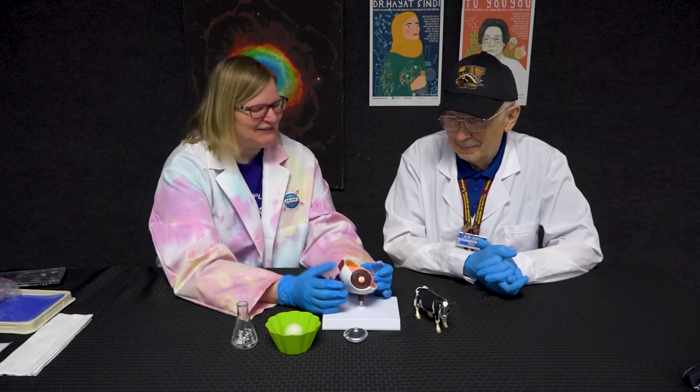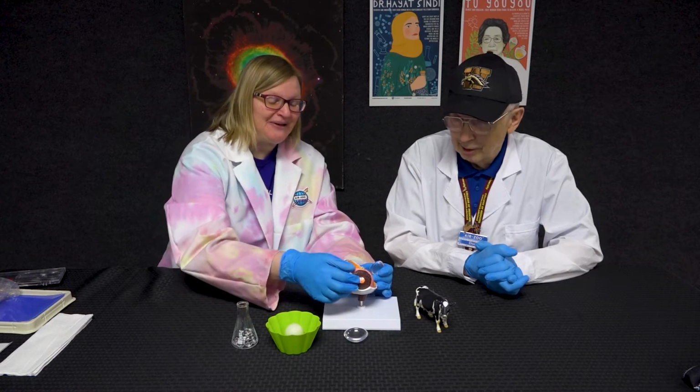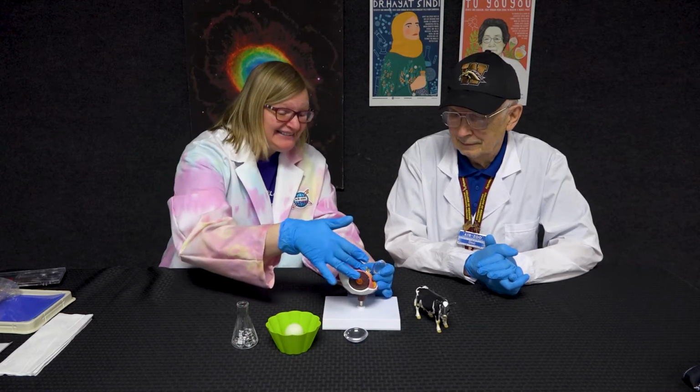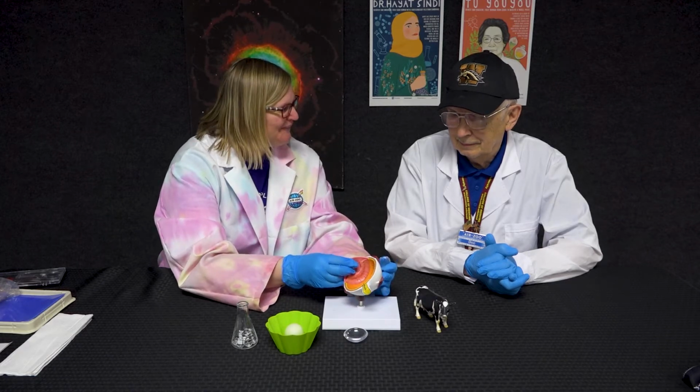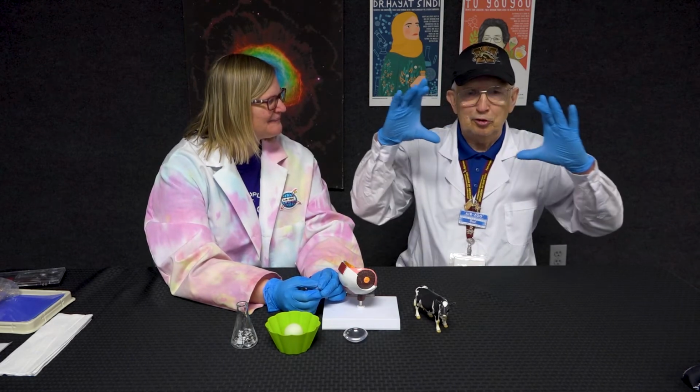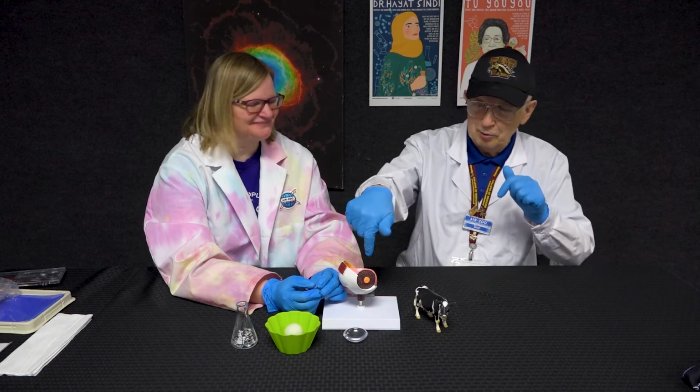So we always think of the iris as the beautiful part of your eye, so brown or blue or green, and we don't really necessarily think about it as being a hard-working muscle. But it is doing hard work, and it is actually making your pupil, the hole in your eye, bigger or smaller. And behind the iris muscle is another set of muscles, the ciliary muscles. They hold the lens in place, and they do the work of changing the shape of the lens so you can focus on different things. As they contract and expand, the lens will stretch out or get smaller, and that will focus the light better back on the back of the eye.